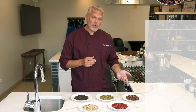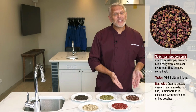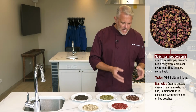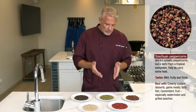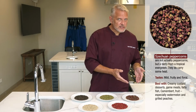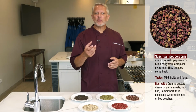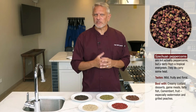The last peppercorn we're going to talk about is this one, which is the Szechuan. And to be honest, it's also a big liar because these aren't peppercorns at all. These are berries from an evergreen tree. The flavor on these is very floral. Now remember, we talked with the green ones, floral kind of reminded me of a forest. This is very, very floral. Like, think of flowers. Because of that, it's often used with things like fruits and cheeses and mild custard-like desserts.